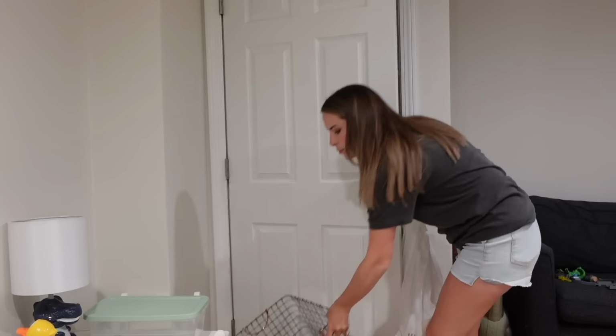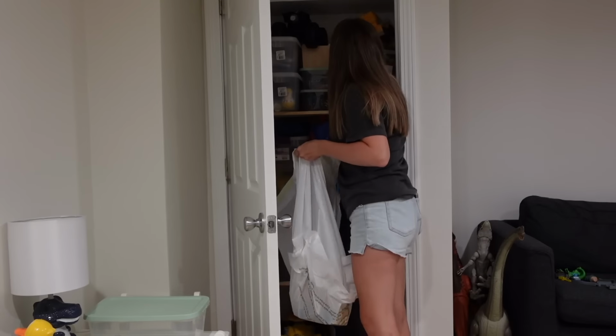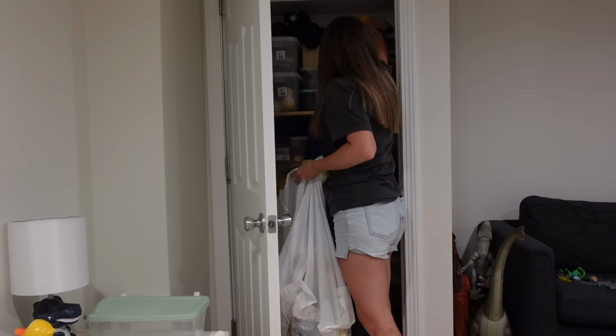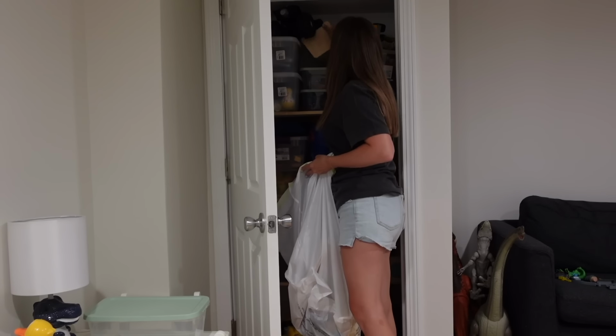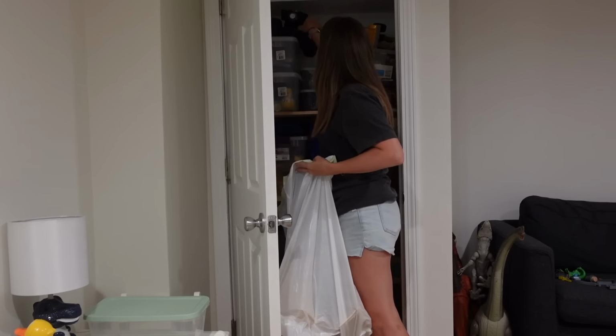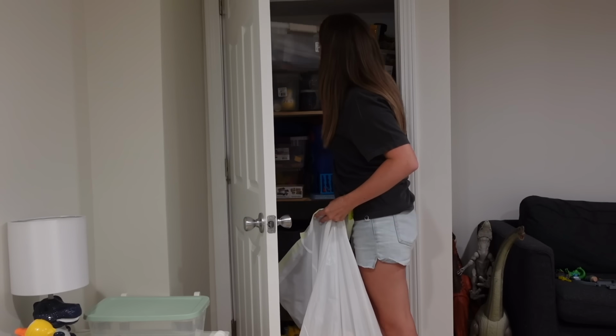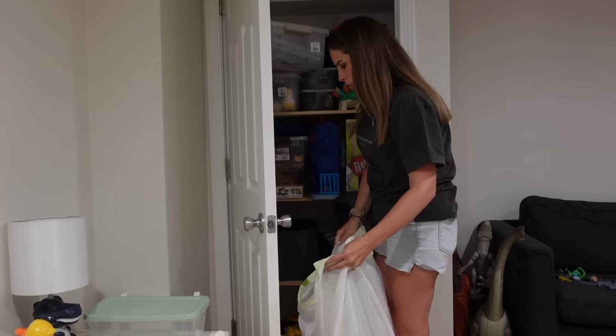Here we have my trash bag, and we are just going to start dumping some more stuff in it from this closet. I feel like there's so much in here that nobody has touched in years and that I just cannot see Sutton being interested in at any point, and that Carson has outgrown, so I just wanted to get rid of all of it.